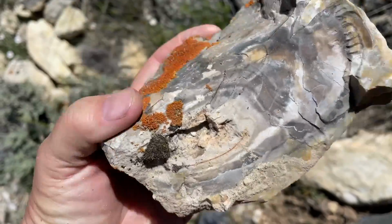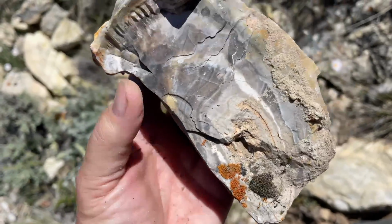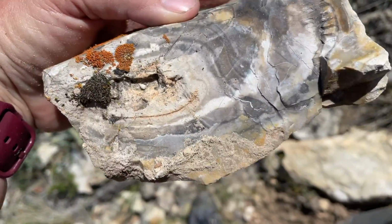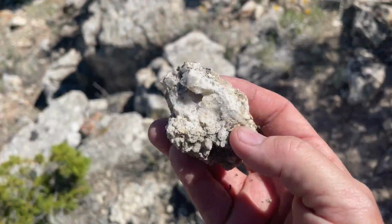This is a chunk of jasper. There's jasper all over the top of this, but I like the patterns in this one. I'm gonna bring it home.